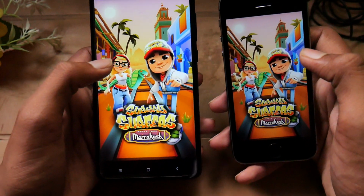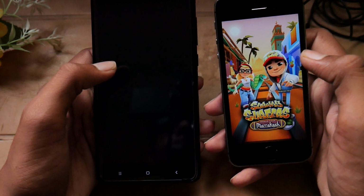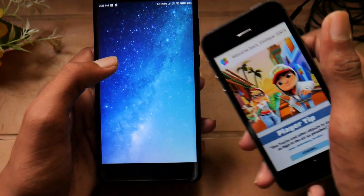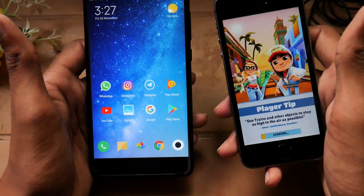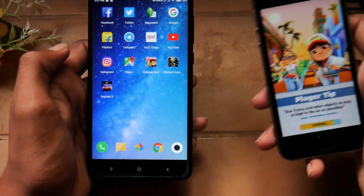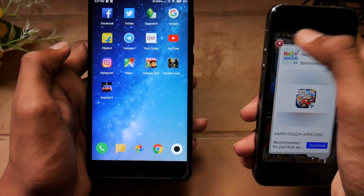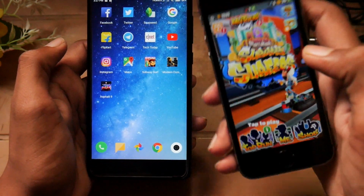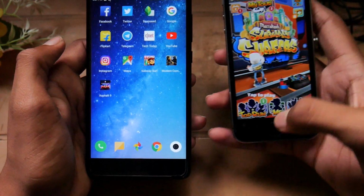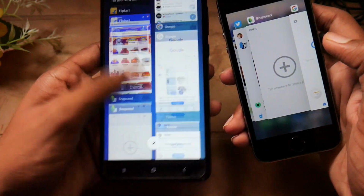Subway Surfers. See what's happening in the Redmi Note 4. It just crashed. That's how it is. I don't know why it is so bad with this type of thing, and the iPhone 5s is great in these kinds of things. It doesn't crash much and it gives us stability. So in that case, iPhone 5s is the winner.